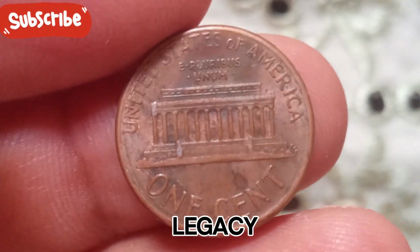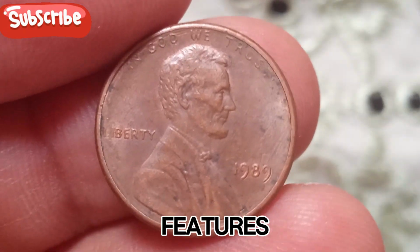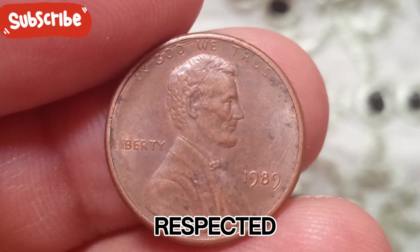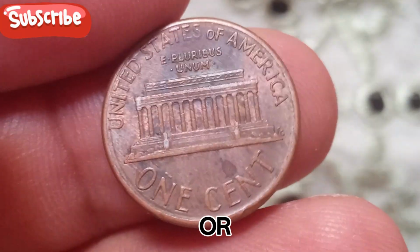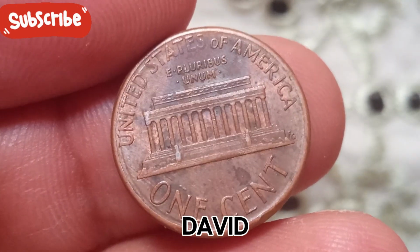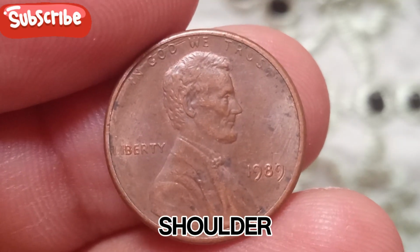It's part of a legacy that spans over a century. This penny was minted in the United States and features the iconic image of President Abraham Lincoln, the 16th president and one of the most respected figures in American history. The obverse, or front side of the coin, showcases the right-facing bust of Lincoln, designed by Victor David Brenner. His initials, VDB, can be seen on the cutoff of Lincoln's shoulder.